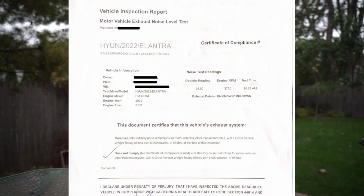So now what happens next? Well, the owner has to get his car inspected now. He said that he did get it inspected. It obviously passed smog. Again, it's a brand new stock vehicle. It is going to pass emissions. However, here's where the story gets really spicy. He did a sound test and it failed.